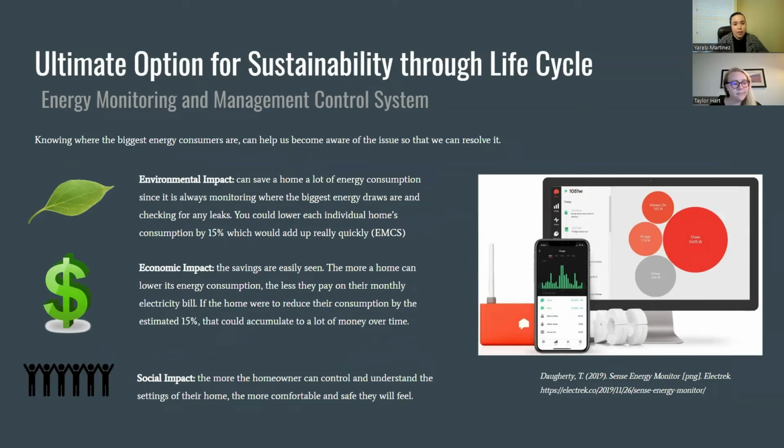So the energy monitoring and management control system has an environmental impact since it can lower that consumption by 15%, like Taylor says. It has the economic impact because those savings are easily seen over time since you're saving 15% on each of those monthly bills. And then lastly, the social impact. The more the homeowner can control and understand the settings of their home, the more comfortable and safe they will feel inside.